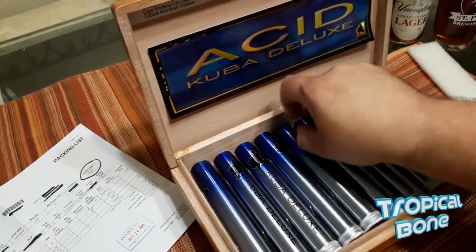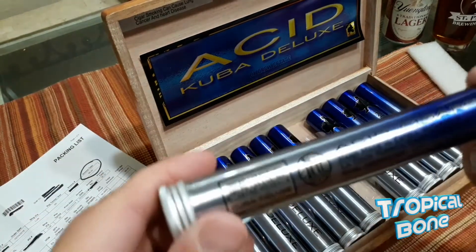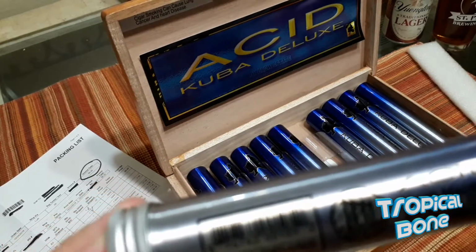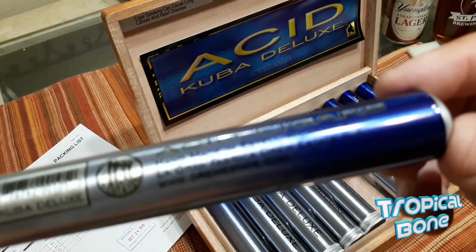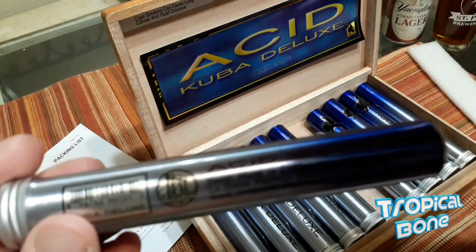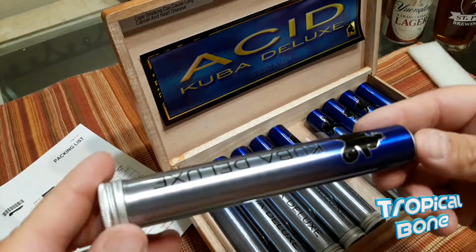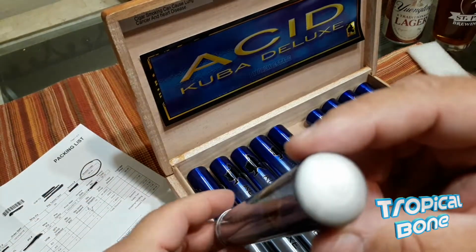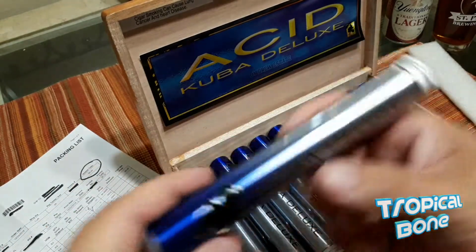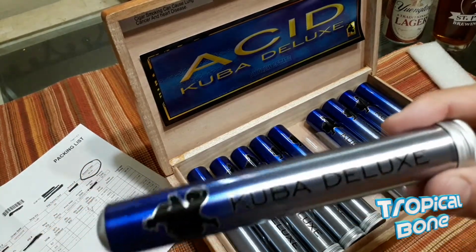Straight from, I think, Nicaragua, I think they make these. Handmade in Estelí, Nicaragua. Pretty cool. Awesome. So I'm not even going to open this yet until I get to where I want to open it. I am going to find a nice spot to smoke these cigars.